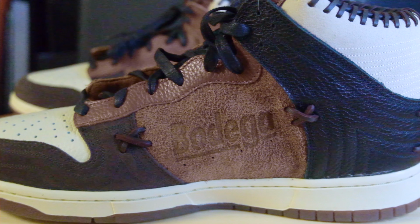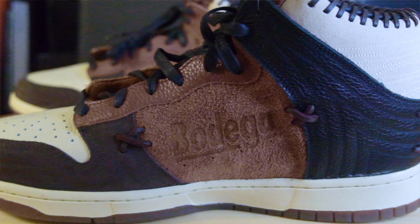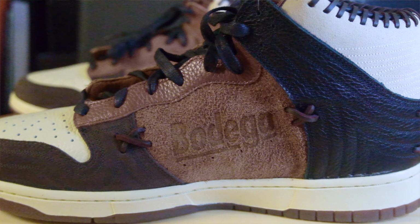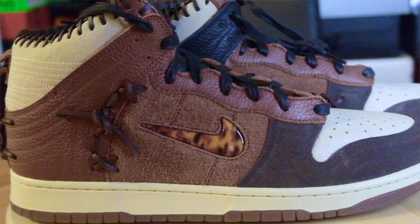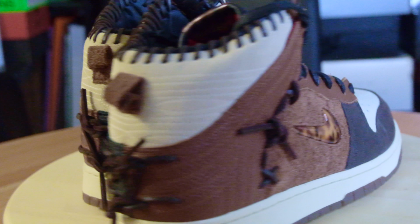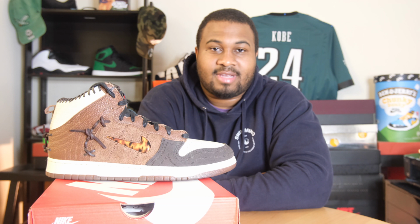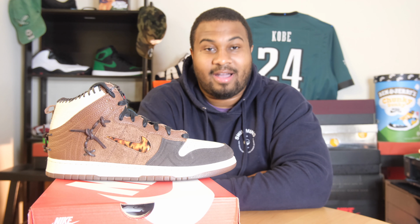As you wrap around to the inside of the shoe, you see iron branded Bodega in the middle section, obviously around the hairy suede. You have sail leather for the midsole, and then it looks like gum, so we're just gonna go with gum, a brown gum sole. The time and effort that make a shoe like this and a price point at $120, it obviously made sense why this shoe sold out and why everyone's flocking to get Nike Dunks. The shoe fits true to size. It's perfect. So let's get into according to my calculations.